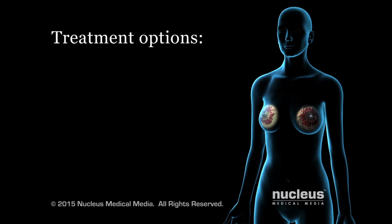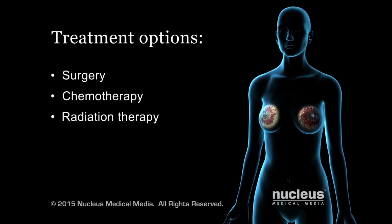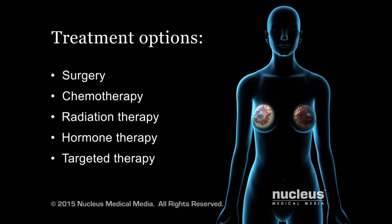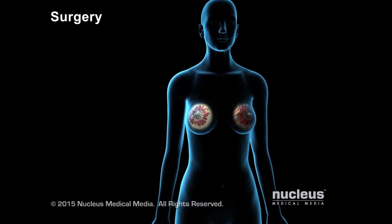Treatment options for breast cancer include surgery, chemotherapy, radiation therapy, hormone therapy, and targeted therapy. There are several surgical options depending on the severity of the cancer.